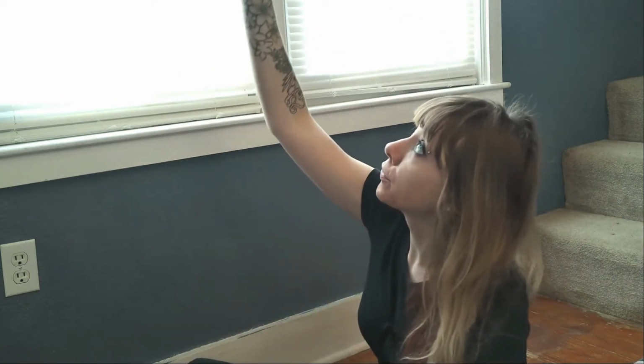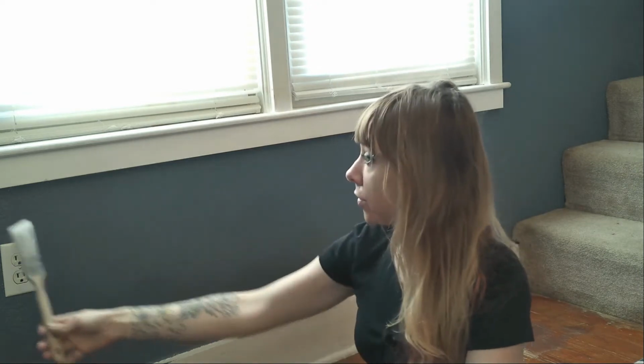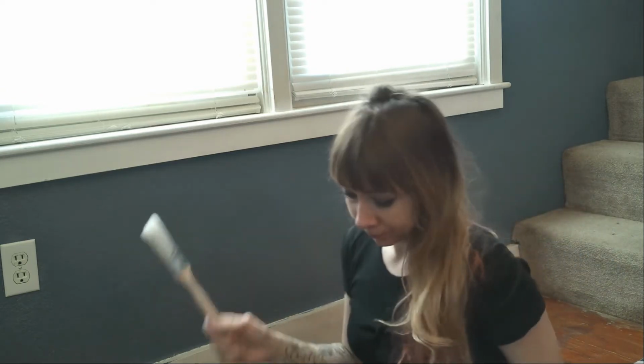So I have filled my holes. I've caulked this trim here. I've also caulked an edge underneath here. There's a little bit of a gap, which no one's gonna see, but since I'm doing it, you might as well clean up all those edges. So that stuff is all probably dry.